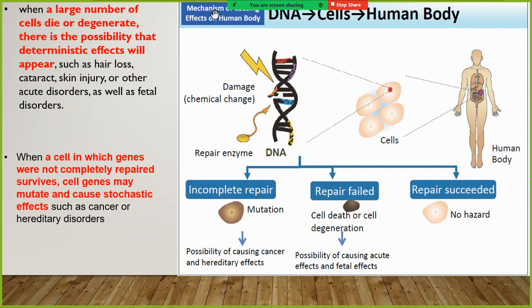Okay, so now every day your DNA gets damaged. Every day, you can imagine that. Every day, 1,000 to 1 million locations inside your DNA get damaged, and the cell itself produces repair enzymes trying to fix all of them. Finally, it succeeds. But if something happens and it doesn't succeed in repairing the damage, it might cause mutation or cancer, or it might cause cell death.